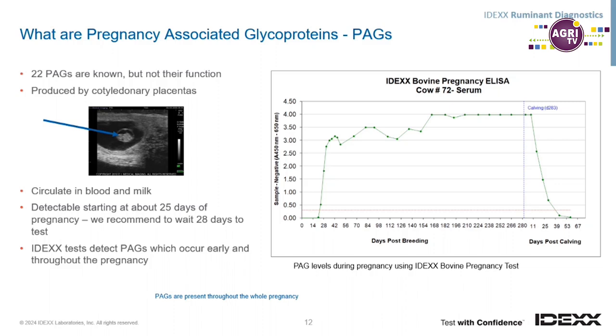How are the pregnancy-associated glycoproteins developed? As I mentioned, those glycoproteins are produced by placenta only when the embryo or fetus is present and it is alive. As soon as placenta is created, pregnancy-associated glycoproteins increase. And as you can see on the graph, they remain stable until calving. So with this kind of tool, we can monitor pregnancy whenever it is needed.